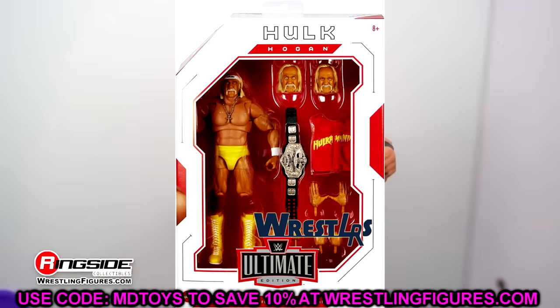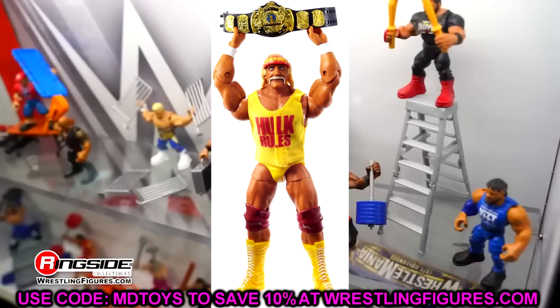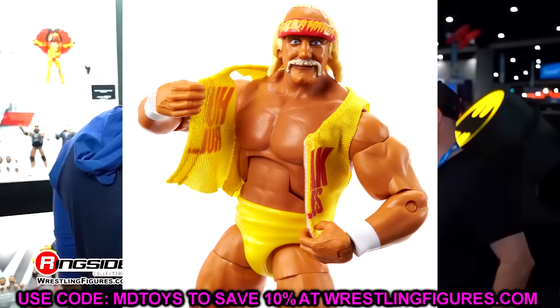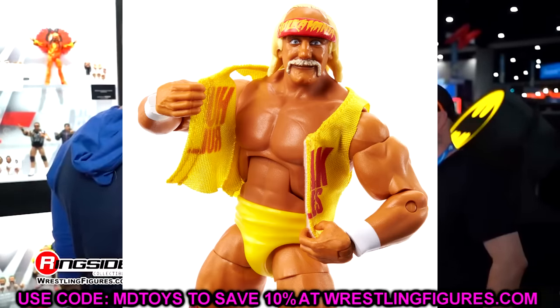But I will say it is cool to see all of them up on a shelf next to each other. They really do pop and things like that. So I guess it's fine. You know, he's going to sell like hotcakes. It is what it is, man. Our community is the people buying this. So, you know, it is what it is, man. But Best of Ultimate Edition Series number 5, Rollins and Hogan.